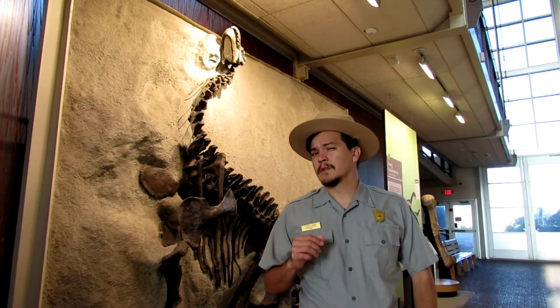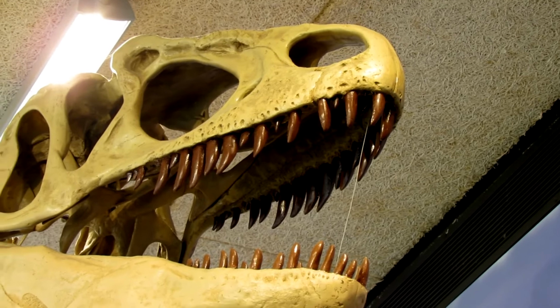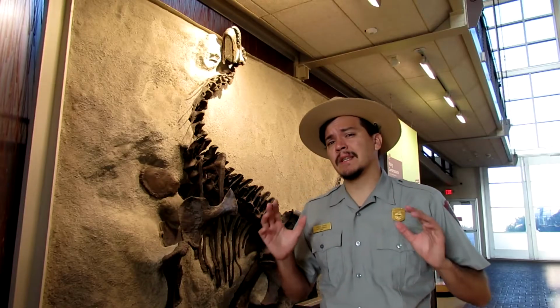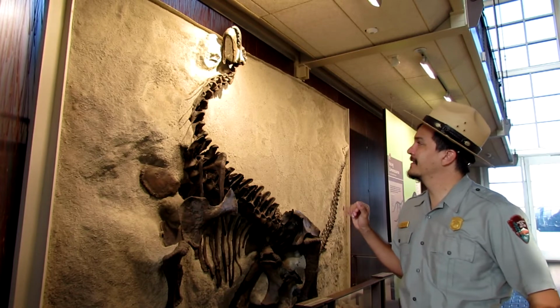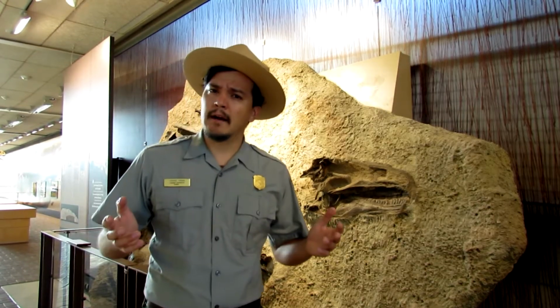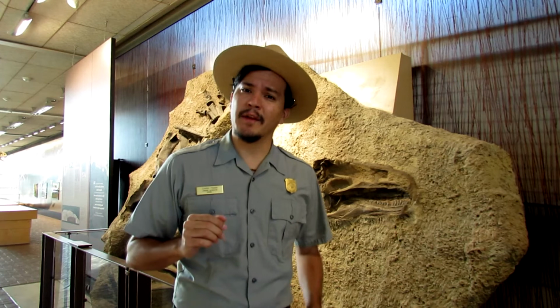There are few animals that have captured the imagination quite like the dinosaurs have, with some of these ancient reptiles growing to be the largest land animals to ever walk the face of the earth. It's not hard to see why. But how did these magnificent creatures live? How did they die? The wall of bones here in the Quarry Exhibit Hall can shed some light on their story.